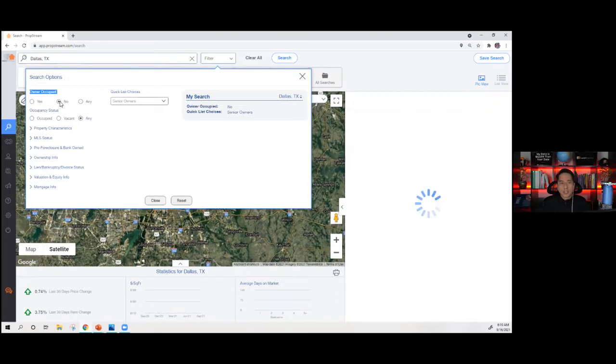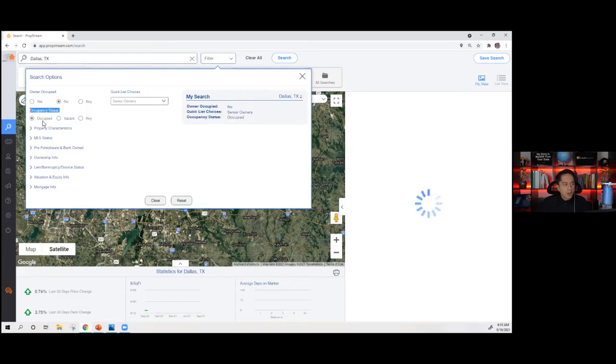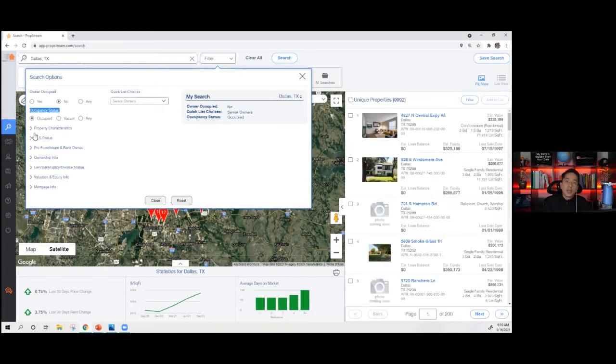For today, I'd like to see non-owner occupied properties. And now since we collect postal service data, you can see whether this non-owner occupied property has an occupied resident in it or it's completely vacant, right? So how can a property be non-owner occupied and occupied at the same time? It's because it's being rented out and someone's answering their mail. That's the renter answering the mail.